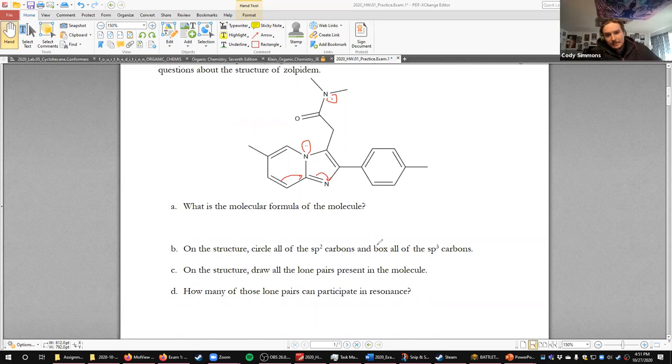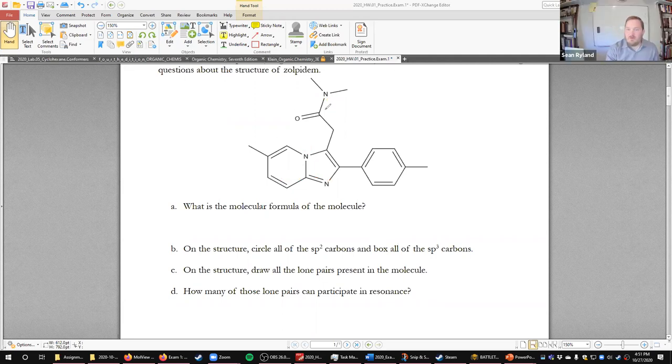All right, and so to reiterate, the TLDR: you're looking for lone pairs that are adjacent to a pi bond, but where the atom doesn't already have a pi bond. If you meet that criteria, it's going to be delocalized.